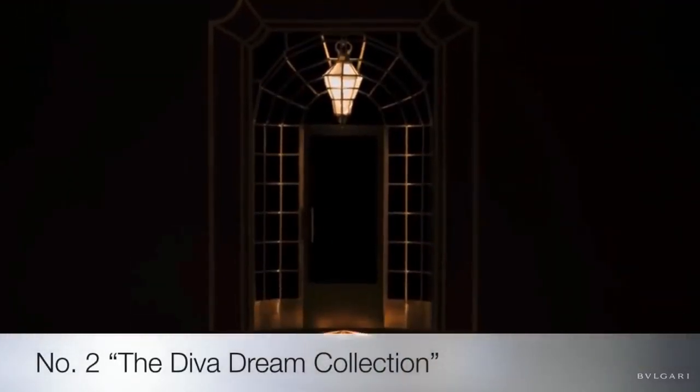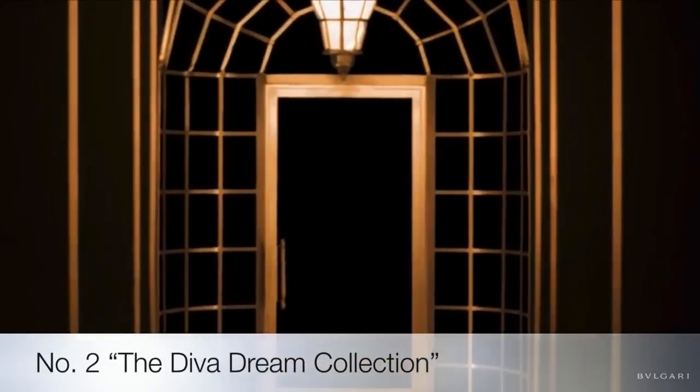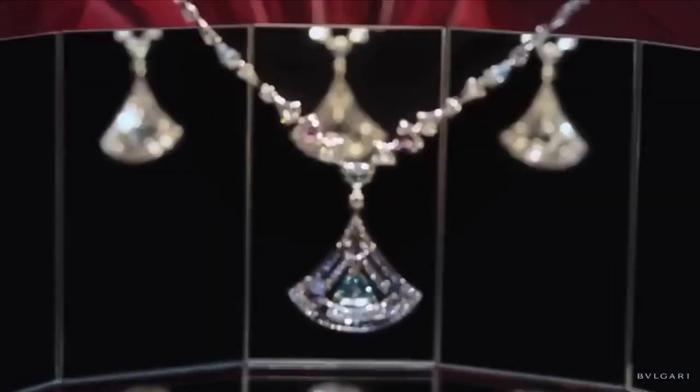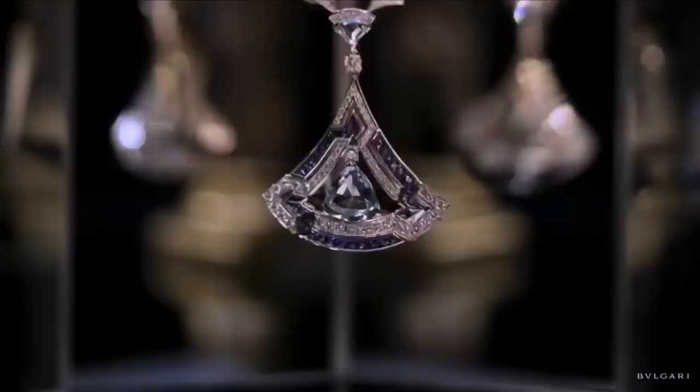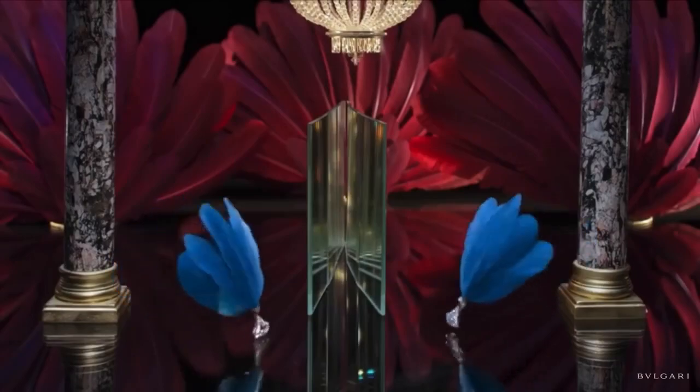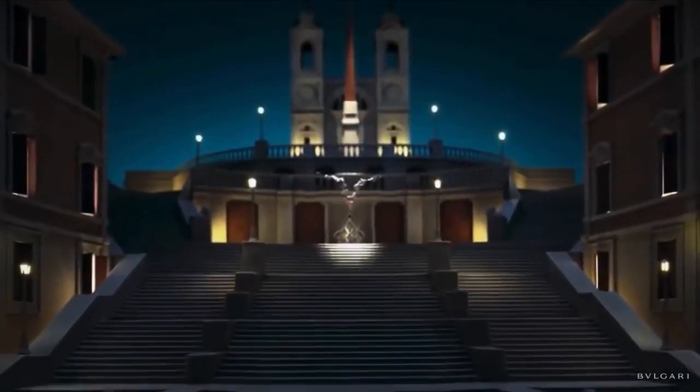Elegant and gracious, the exquisite jewelry pieces which make up this collection were inspired by the sophisticated mosaics of ancient Rome, in homage to Bulgari's historic heritage. The colored fan-shaped mosaics of the Caracalla baths boast supreme beauty and they represent the key motifs of this dazzling collection.